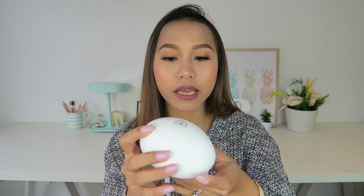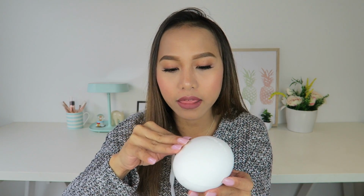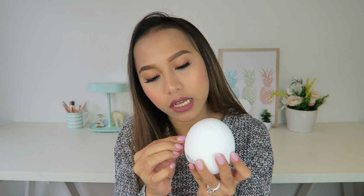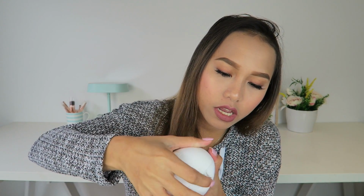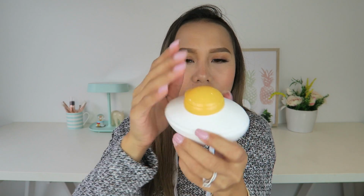And then I saw this sa Althea Korea. And it is a peeling gel as well. Sana hindi siya matapon. Hindi ko alam kung anong ganap eh. Kasi sa picture, meron siyang egg yolk sa loob. And I think yung egg yolk yung product niya talaga. So, we'll see. Meron nga. Hindi pala product yung egg yolk. Takip niya pala yun. So, meron siyang egg yolk dyan na ganap. Ang cute nito, guys. Ang cute.